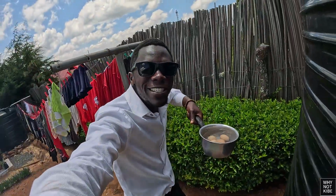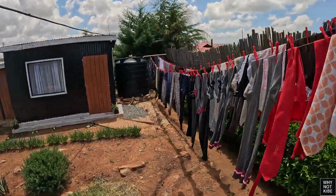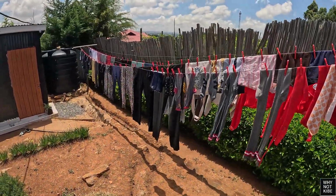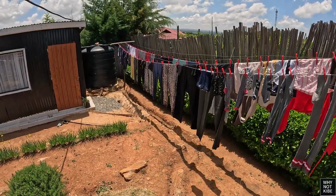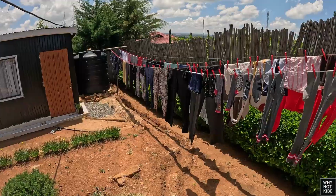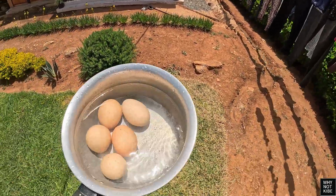Keep in the village. Yes. And this is how we hang clothes. When you've already washed your clothes, this is how you let them dry. You don't have washing machines in the village. You don't have dryers in the village. You dry naturally, natural forms of drying.